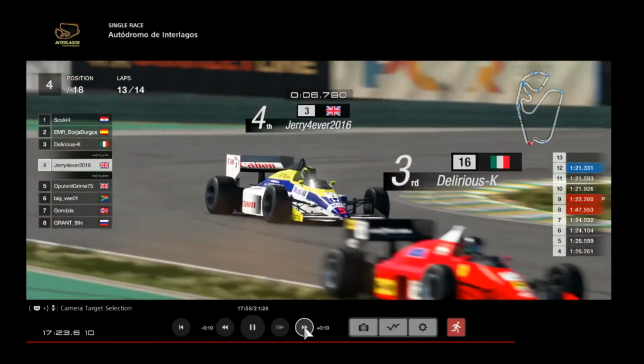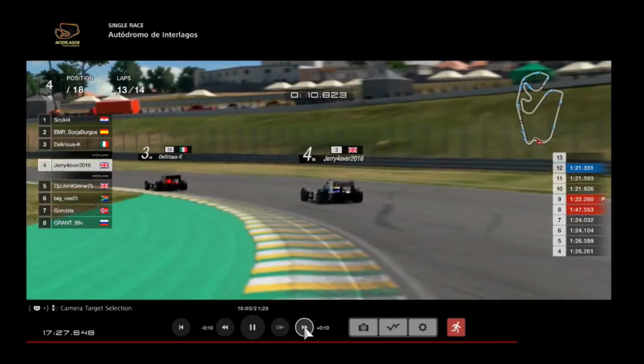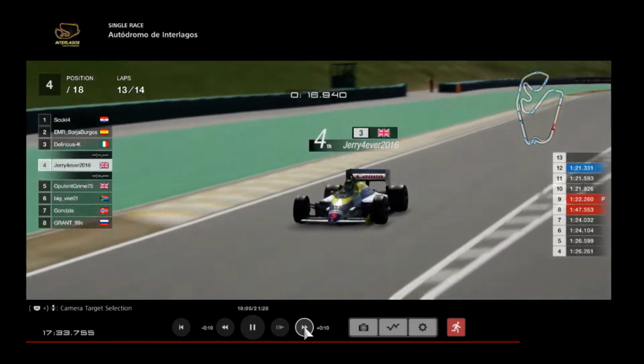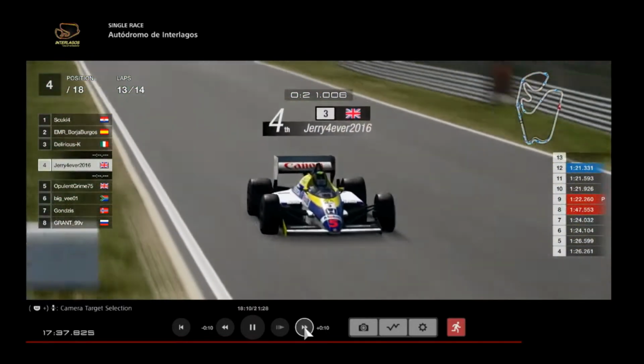Ooh, a little bit of a tap there because Delirious was clearly struggling, so he was braking early. Didn't quite judge that, so could have taken advantage of it, but I didn't. I just took off a little bit and allowed them to keep going. So same position held.